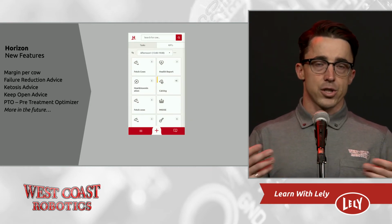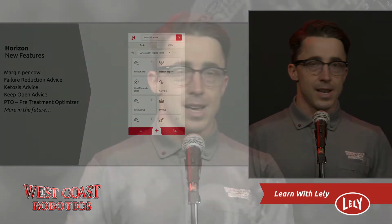So I know there's a lot of talk when you're buying a robot: how fast can it attach her? How fast can we get the cups on her? But actually maybe on some cows, it's better to wait and have a better pre-treatment. So that's going to do it on its own, measure each cow's milk letdown individually, and see, does she need more pre-treatment? These are really cool tools that are coming with Horizon in the very near future.